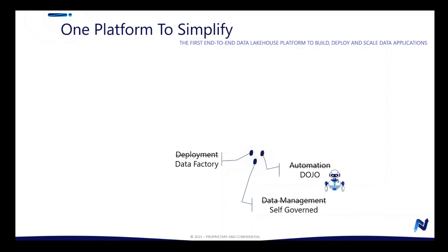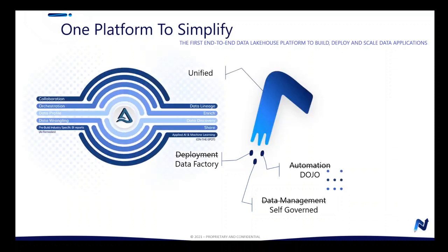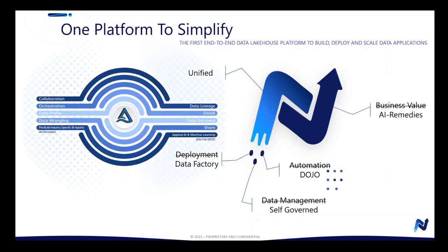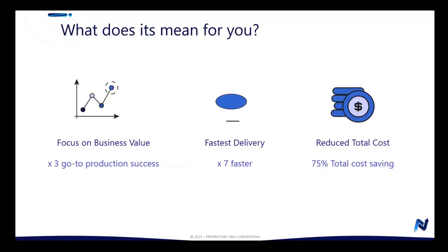All this is possible with the Dojo automation, which we have laid down under the user interface and the data factory. We are unified because we use Delta Lake as a core, and build all the automation wrappers around it for whatever the data platform would be needing. Take the best business value from our AI remedies, which are pre-built industry-specific dashboards for all your BI and AI needs. So what does it mean for business with AI Search?